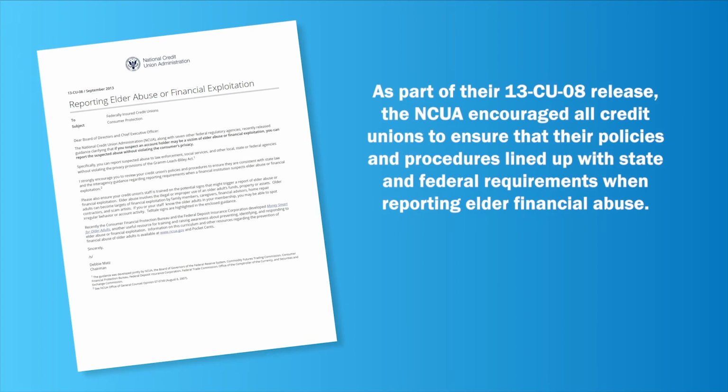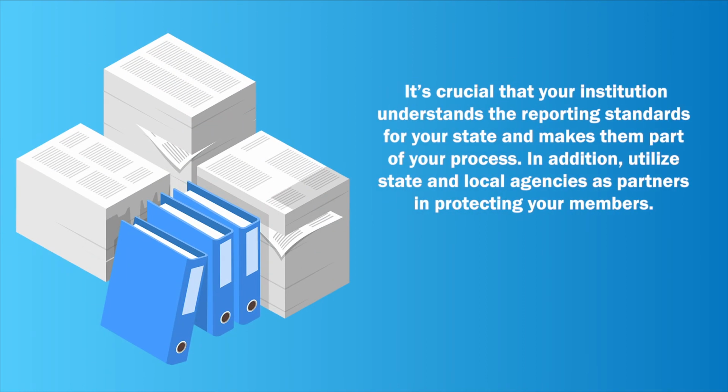As part of their 13-CU-08 release, the NCUA encouraged all credit unions to ensure that their policies and procedures lined up with state and federal requirements when reporting elder financial abuse. To do that, it's crucial that your institution understands the reporting standards for your state and makes them part of your process. In addition, utilize state and local agencies as partners in protecting your members.